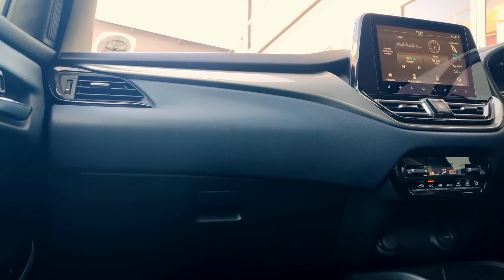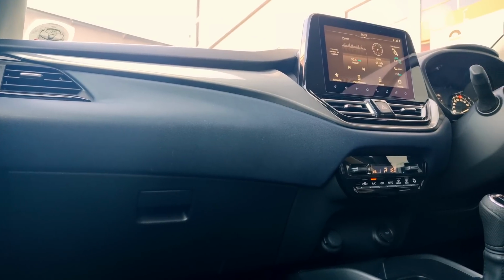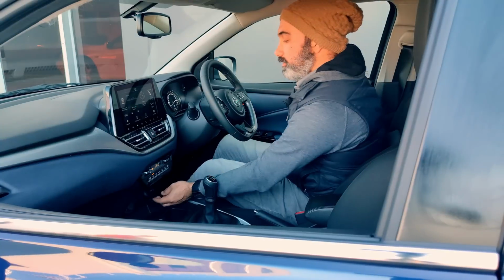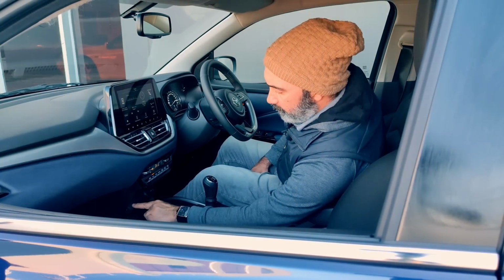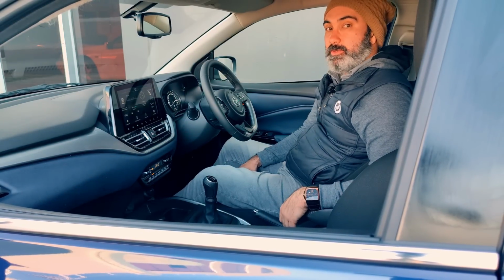In terms of build quality, the car is really well screwed together, and in terms of perceived quality, as I said, it looks really nice, but you can't get away from the fact that much of it is really hard plastic, although it does seem to be hard wearing as well. Single USB outlet in here, and a 12 volt power outlet there as well. Yeah, nice work.